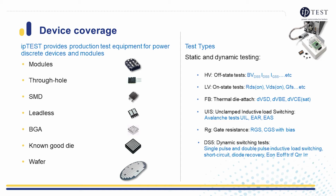ipTEST produces a wide range of generators designed to test low voltage and high voltage static parameters, as well as unclamped inductive load avalanche tests, gate resistance and capacitance, switching speed tests, and for packaged devices, forward bias die-attach tests. Our generators are flexible so that they can be reconfigured to perform sequential tests through a single set of contacts for wafer probing at up to 10 kV.